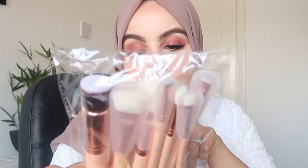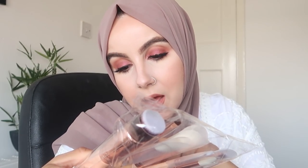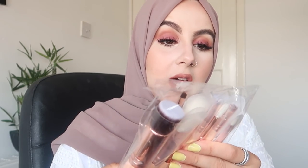This is the brow line brush. Basically, I'll add a bit of concealer on the back of my hand, and then I'll go in and really get in there to conceal my eyebrows. And it makes your eyebrows look incredible. So I've got foundation, I've got contour, I've got cheeks, cheek finish. And I've got a few more eyeshadow brushes.